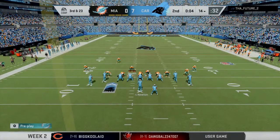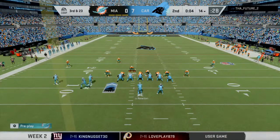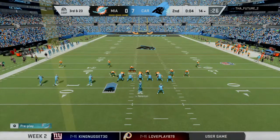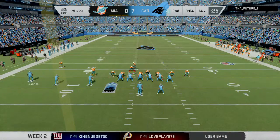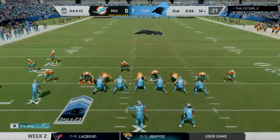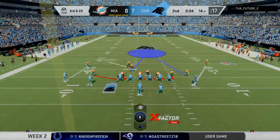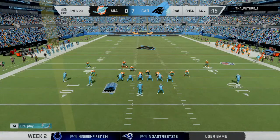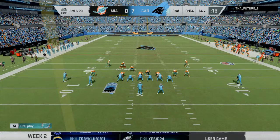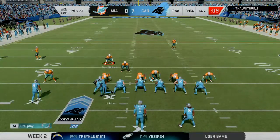Watch the run. Watch the run. Tighten up. Mike 51. Express. Run. They're not ready for this, man. They still playing soccer. Yup. Check 31.